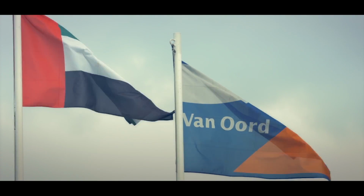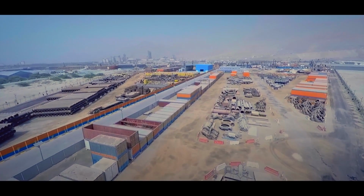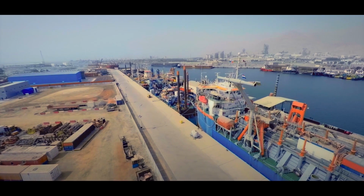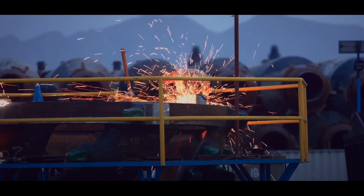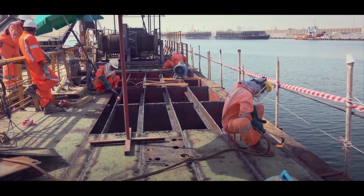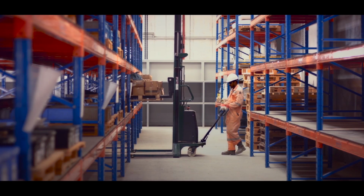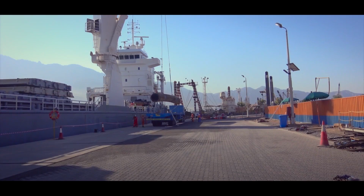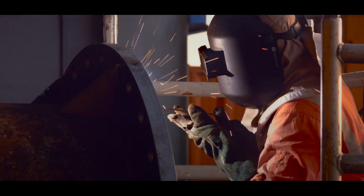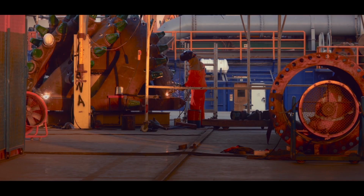Welcome to VANOORD Daima Yard, Ras Al Khaimah. This is where Daima provides safe storage and effective inventory management, safe layup of idle equipment, an entire spectrum of wear parts repairs, steel fabrication services, ship repair, procurement and logistics services, not only for the region but to different projects worldwide. This induction video and orientation will deliver important instructions related to safety and environment.